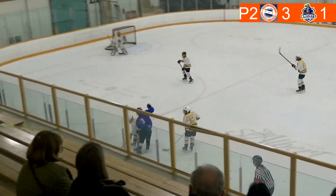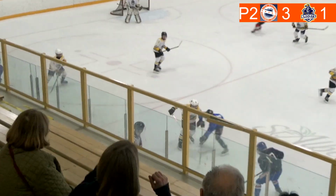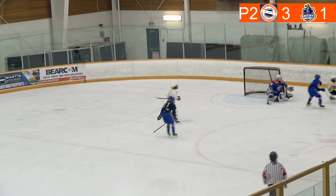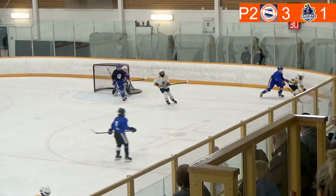Here's number 3 for Alberta Pro. Couldn't make the inside move. Good D by the Knights. And it's back the other way. Here's 14 rushing in the right side. Puck chipped off a stick by number 11.